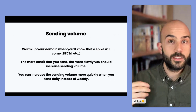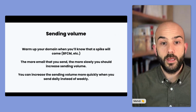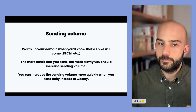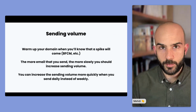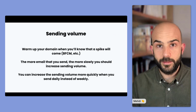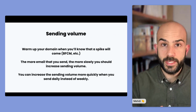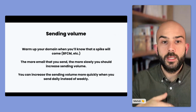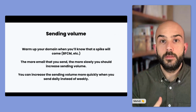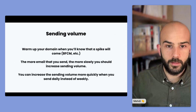Sending volume. Again, this is related to the sending pattern that we've talked about just before. Warm up your domain if it's a new one, and especially if you know, as we've said, that a spike will come. If for Black Friday, Cyber Monday, you know that you will be sending twice the volume of emails that you usually send, you should prep your domain for sending that much email. So it means that you should send more emails as you get closer to BFCM, to make sure that it doesn't look like a huge spike at that time.